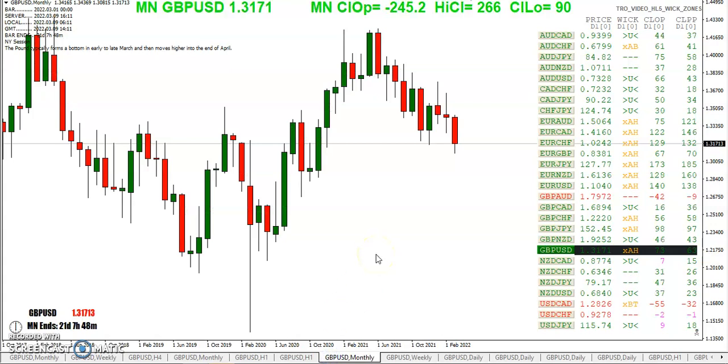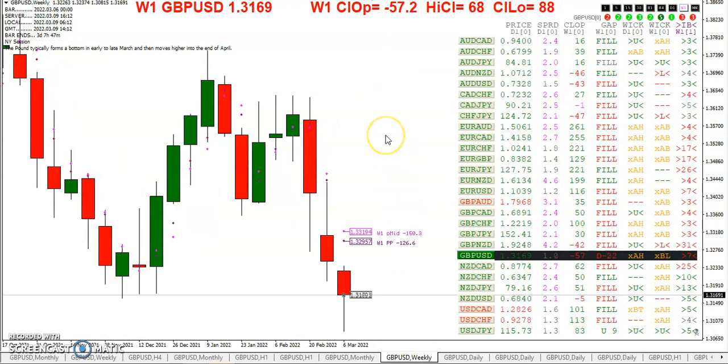The pound is moving off the bottom. It's 89 pips off the monthly low, 267 off the monthly high, and we are 246 pips below the monthly open. For the week, we're 88 pips off the low, 68 off the high, and 57 pips below the open. But that's rapidly changing right now.